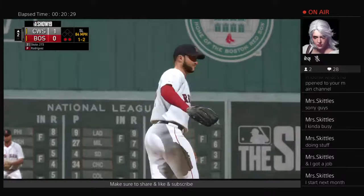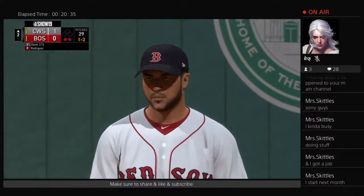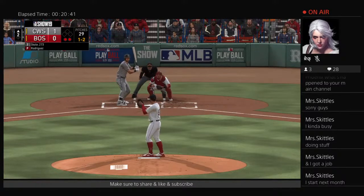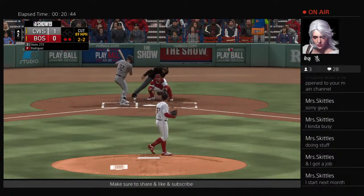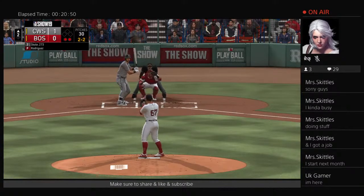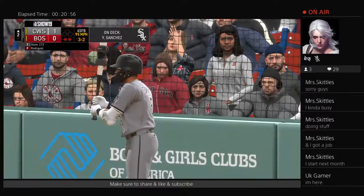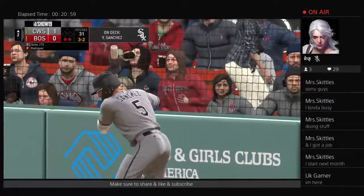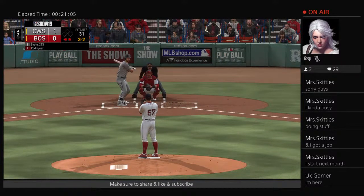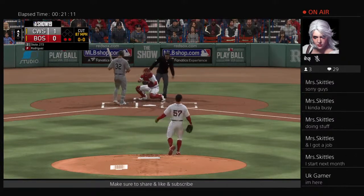Strike 2 as the hanging slider was let go. Trying to strike out the side. Here it is. And he won't go after the cut fastball. 2-2. The count is full. 3-2 to the White Sox DH. Yolmer Sanchez would be next. The 3-2 pitch. And he misses here for ball 4.